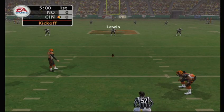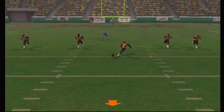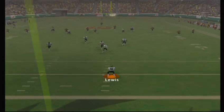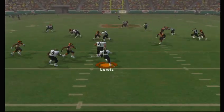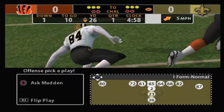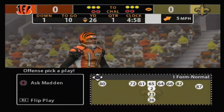The Bengals are lined up for the kickoff. And he got all of that one, a great kick. From the 5 to the 20. The offense just about ready to go as they take the field for their first possession.